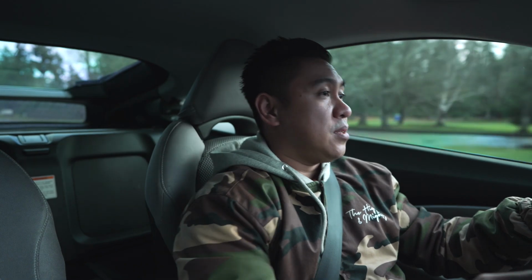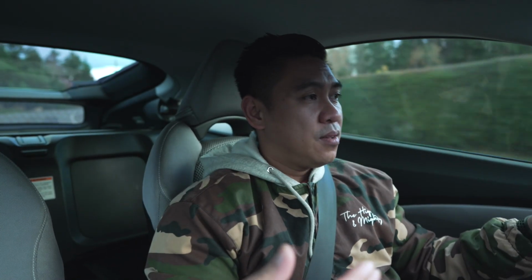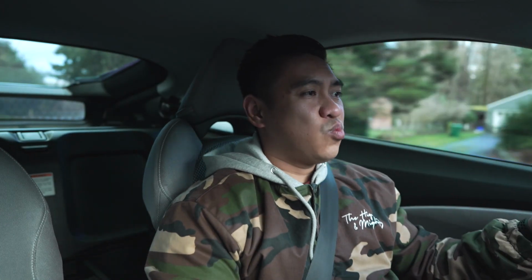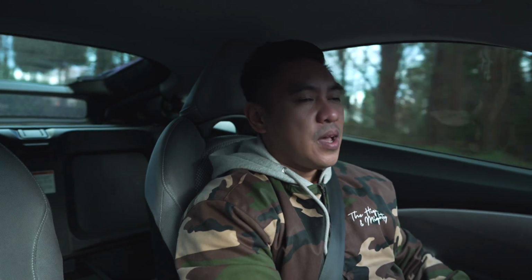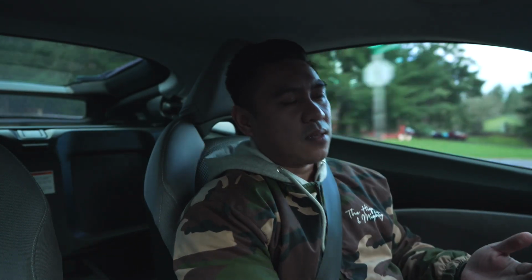In my honest opinion, why make a hybrid and then release a turbocharger or a supercharger? Like, that kind of defeats the purpose of a hybrid. I just don't think there's a market for sport compact hybrids.